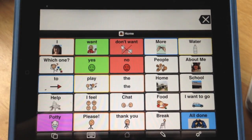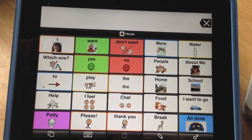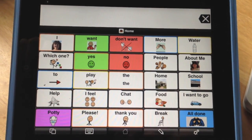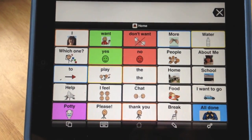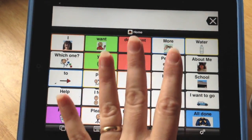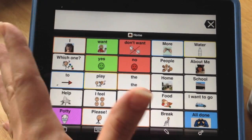So I'll go through real quickly. Again, we've had Abby with an iPad for, I think, over 3 years, maybe 4 now. And so this in itself also has been quite a progression, and I just really want to encourage everybody that we didn't start out with this 3 or 4 years ago. It has been a work in progress.